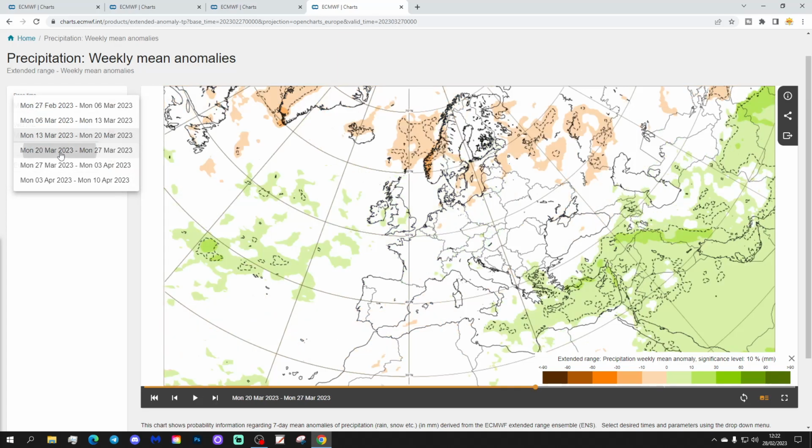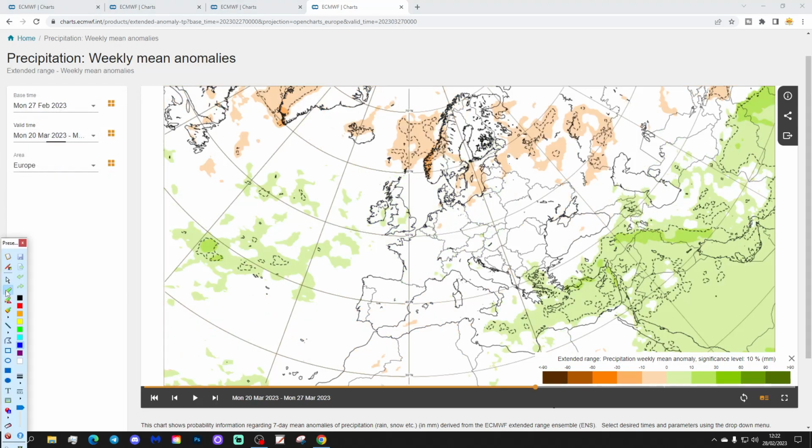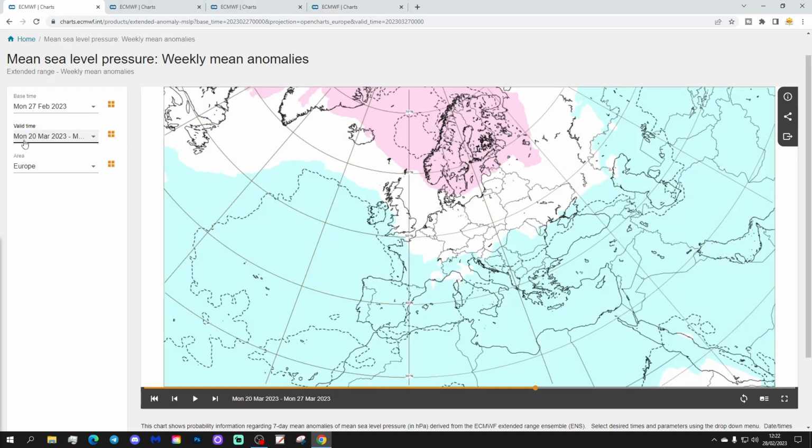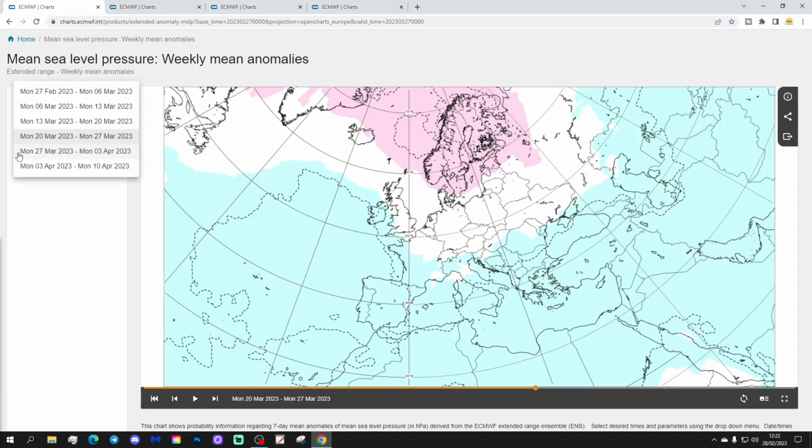And precipitation wise, so drier over Scandinavia and the far northeast Europe. Otherwise, we have a weakening, still maybe a little bit on the unsettled side for the far west of Europe. Right, that's the 30-day look ahead done. Let's go for weeks 5 and 6 data before we go.